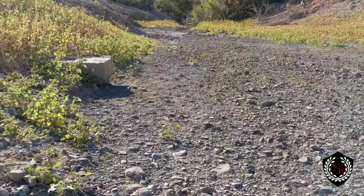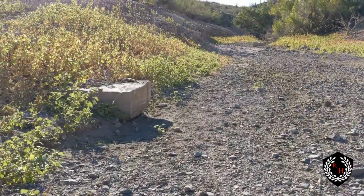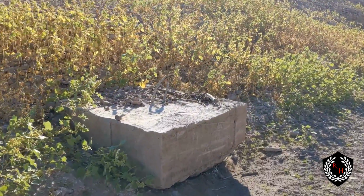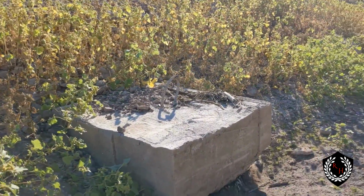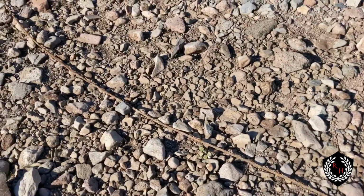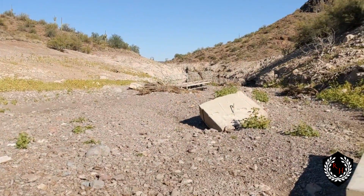Now, if you look over here, I believe these are anchors for a bridge. And I'm going to show you that bridge here shortly, because the bridge is no longer put together. I saw this on Google Maps, and I thought, wow, it looks like the bridge is absolutely gone. So we're going to go ahead and take a look. Looks like you can walk through anyway, but here's actually a metal line that you would have seen holding up that bridge right there.